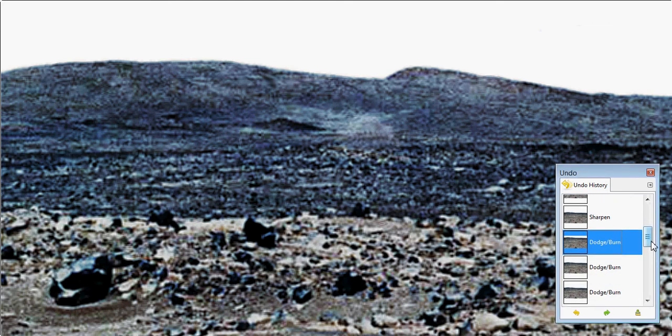Let's jump to this one here. This is those little weird, I don't know what they are, buildings, vehicles, call them what you want. See it? It just doesn't make any sense there, you know. I'm going to move over to this here.